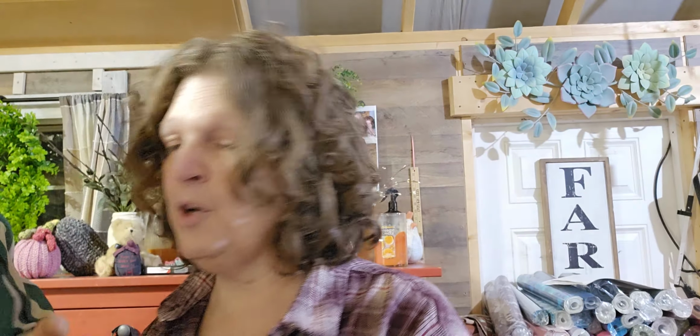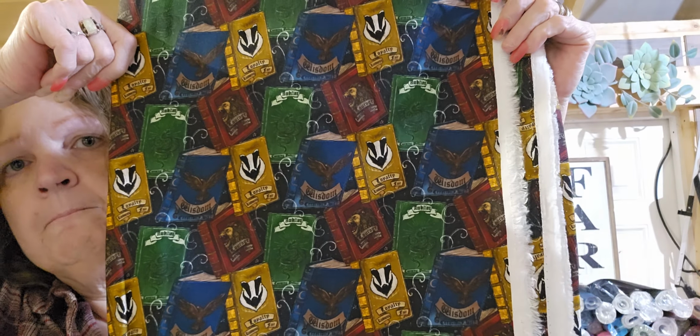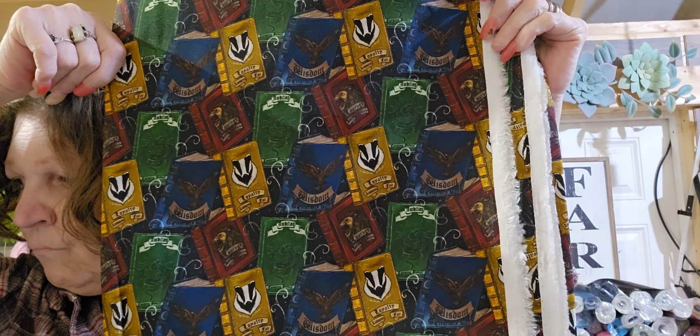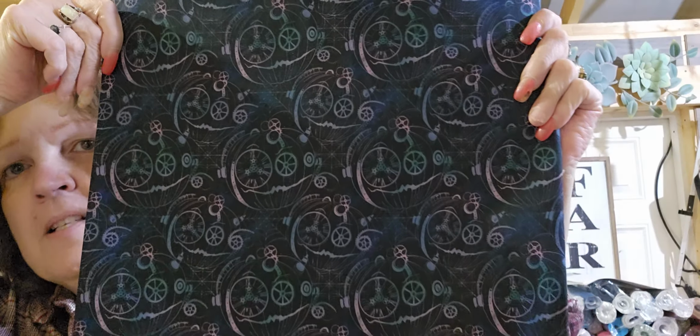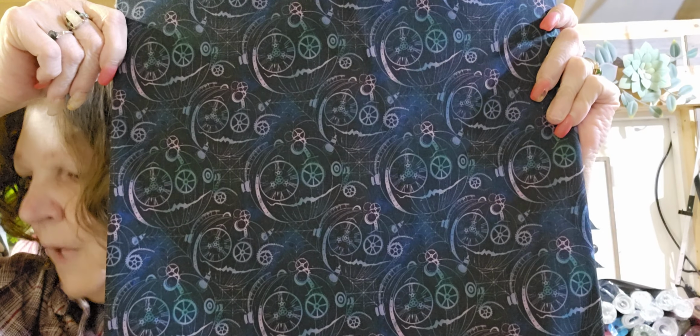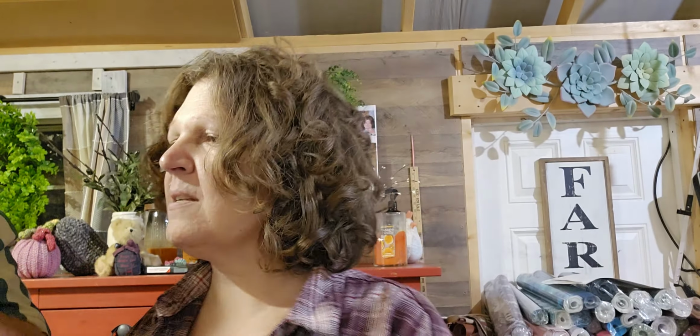That one I love. This is one of her newer ones. This is the book print. Look at this one. Oh my gosh, so gorgeous. Now this is steampunk. Steampunk pumpkins. This one's so beautiful too. Steampunk pumpkins. Again, exclusive prints. Steampunk. I saw a dress done with this. It was stunning.